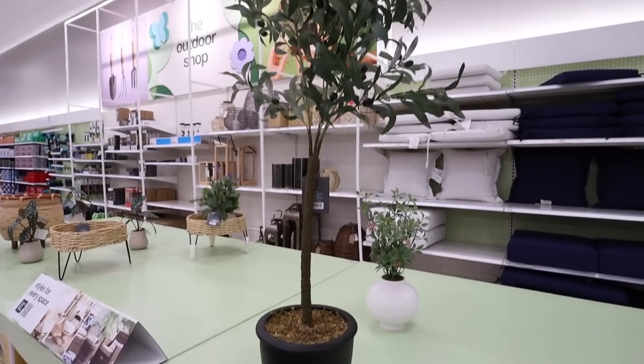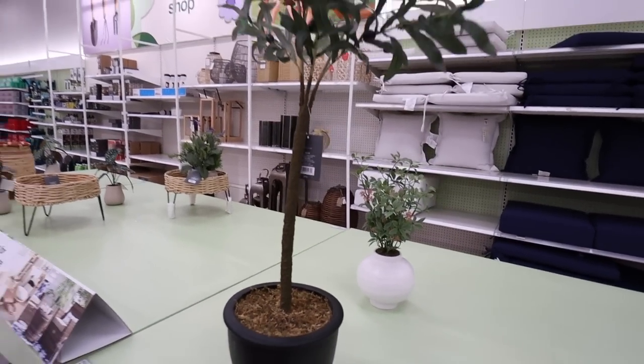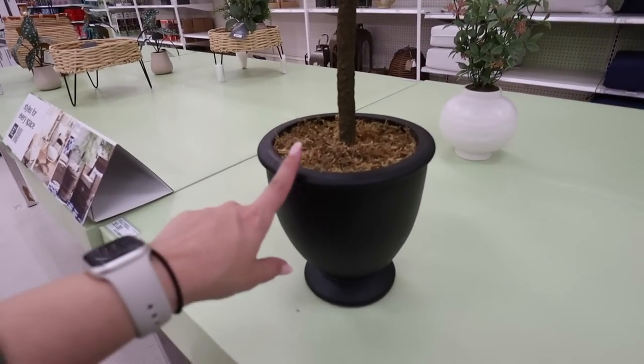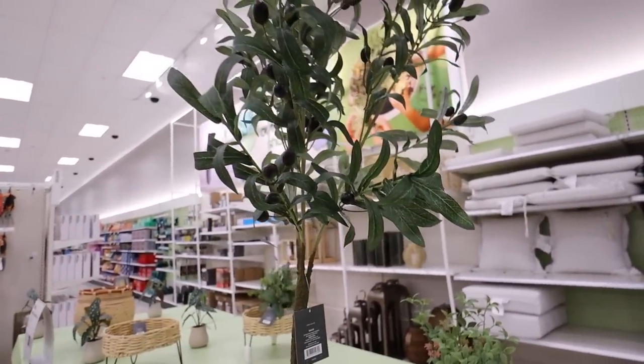Come on. The faux olive leaf tree is back for $40. They bring this back every single year. It's pretty popular. $40 is a pretty fair price. It's exactly what you'd pay over in the home decor section. It just comes in a black pot with the moss. And then at the top has this really nice olive leafing with some faux olives.